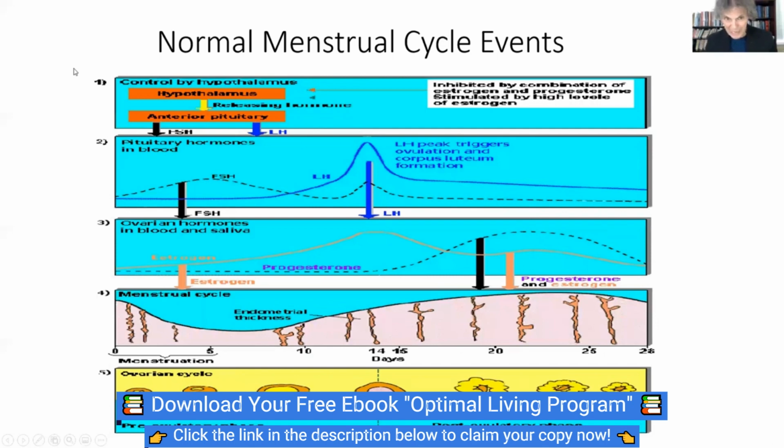Just to remind you what happens in a normal menstrual cycle. At the end of a menstrual cycle, after menstruation, estrogen and progesterone levels are very low. So the hypothalamus is sending signals to the pituitary gland to start a new menstrual cycle the next month. The first thing that happens is an increase in follicle stimulating hormone. That helps the immature follicles in the ovaries start to mature and develop, but eventually one will outpace the rest. And then luteinizing hormone will kick in towards the second part of the cycle, around ovulation.